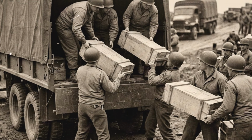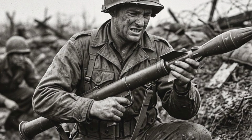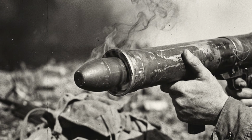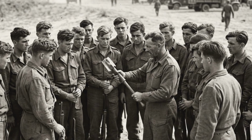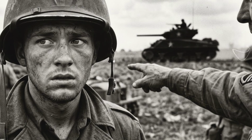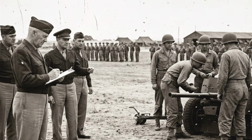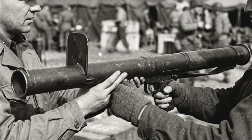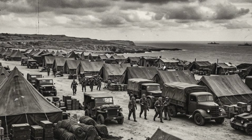American troops had received the weapon only months earlier, and the version fielded in North Africa, the original M1, had a habit of embarrassing its operators. Rockets prone to sticking in the tube, warheads that underperformed, crews who'd had almost no live fire instruction before being handed the thing and told to go stop a Panzer. Eisenhower himself noted how poorly trained the first bazooka gunners in Operation Torch had been. The improved M1A1 arrived in mid-1943 with a better rocket and a simplified firing system.